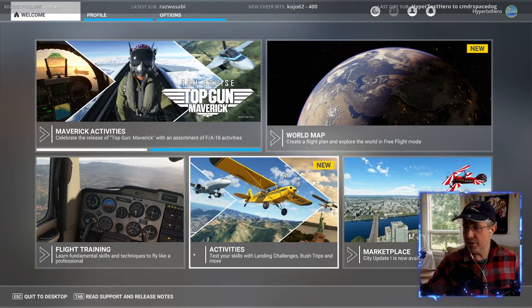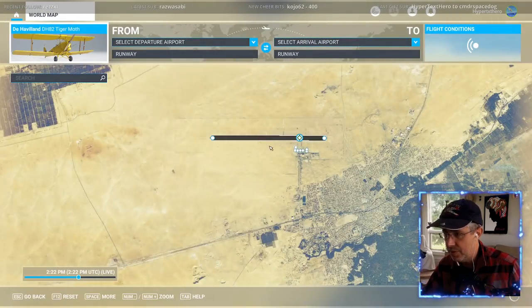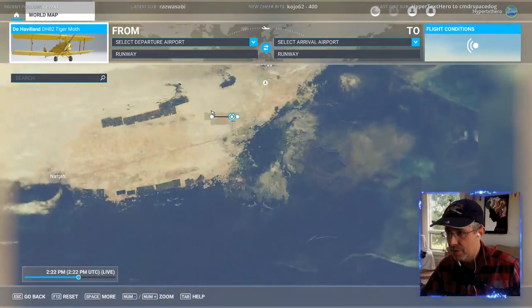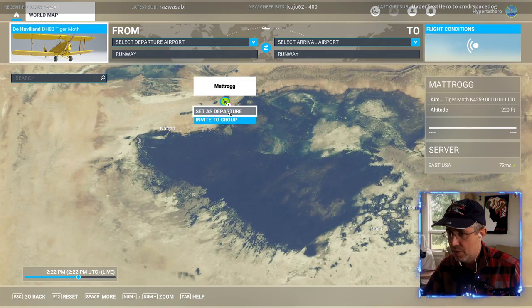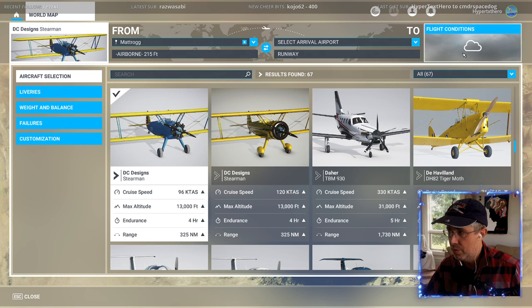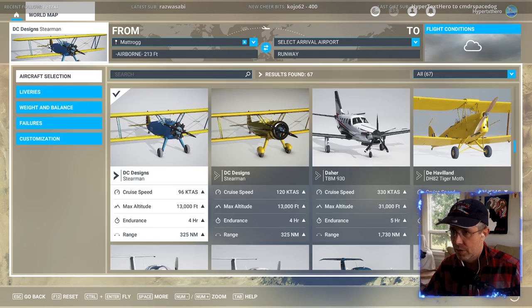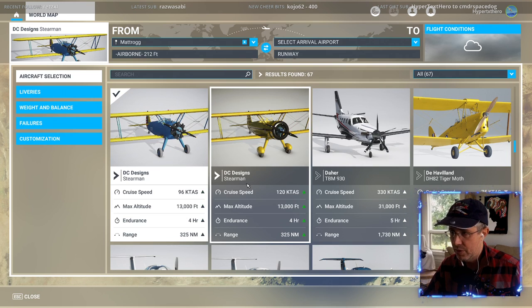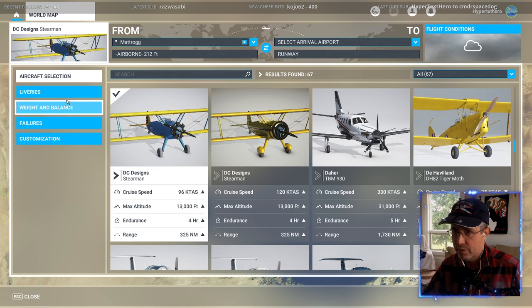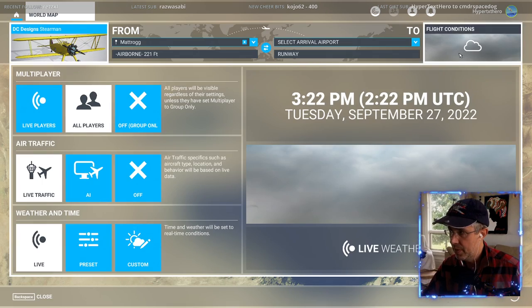As a compare and contrast, let's get the PT-17 Stearman here. Where's Matt? There he is. Let's do the English Patient. You're with the de Havilland Tiger Moth. I'm going to take the PT-17, just like in the English Patient, all right.